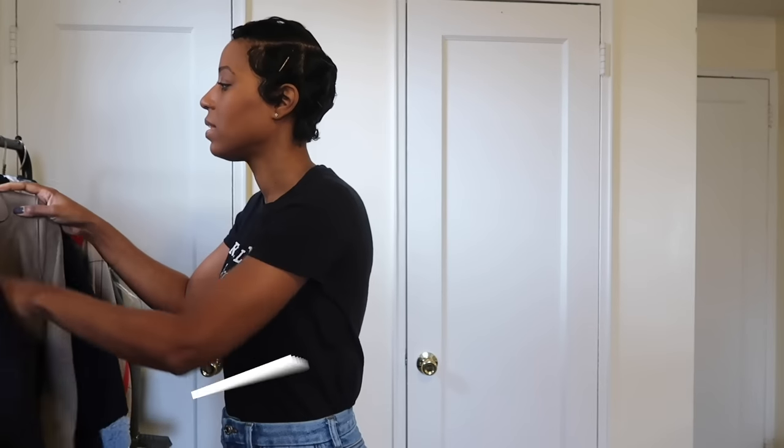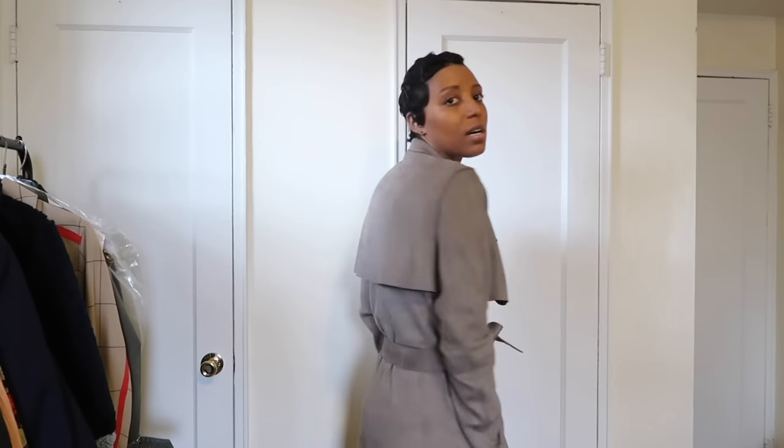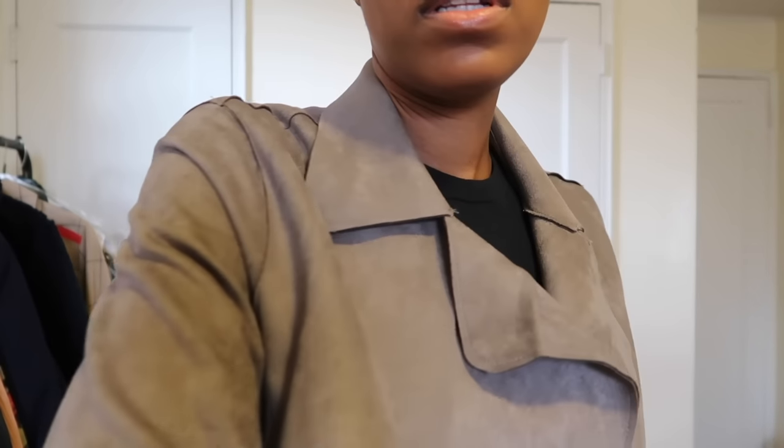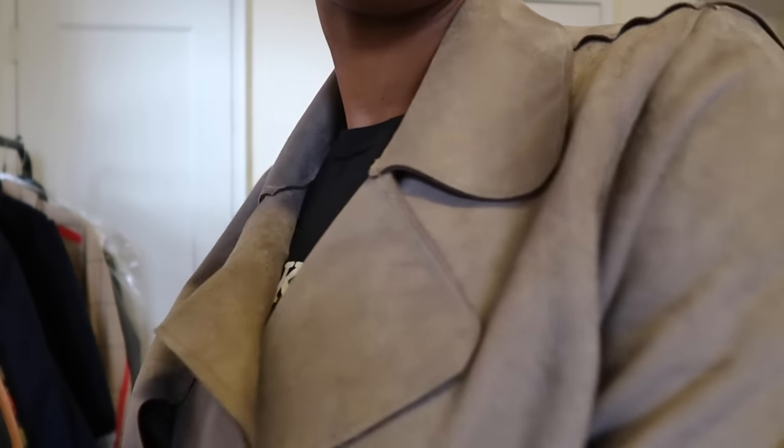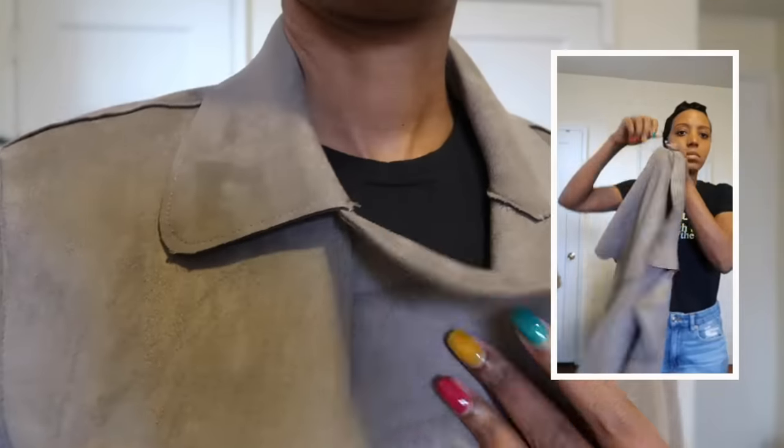Next up, I got this jacket from H&M. It's kind of like a fake suede jacket, and I love this jacket. It was only available in the store. I wasn't able to find it online. It said in store only when I scanned it. It just feels really, really smooth. You can get a close look at it and see. It feels like a bathrobe, honestly.